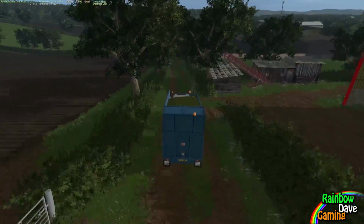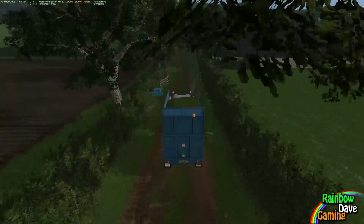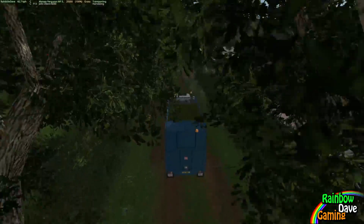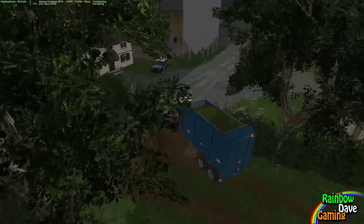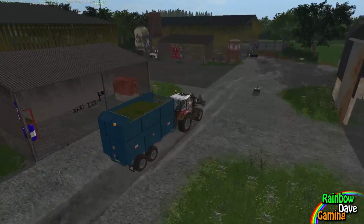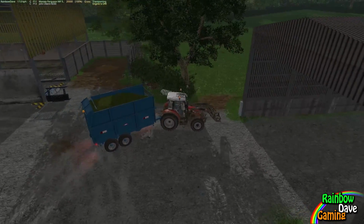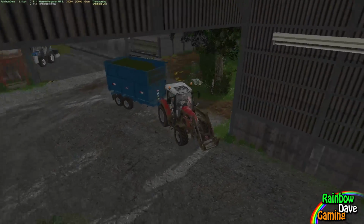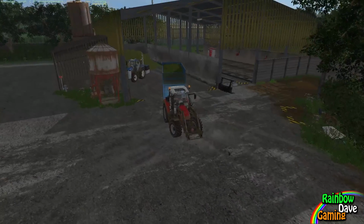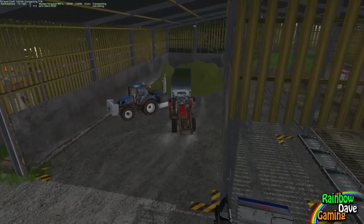Now, I don't have a wheel loader because I don't really see the point of having a wheel loader right now. And, you know, I've got a couple of buckets that I could use the Massey for. Right, as it stands, I need to put the buckets away. As you can see, they're just kind of there. And I was testing the cleaning bucket during the stream. That's why there is a pile of manure in the storage area. That is a storage area.